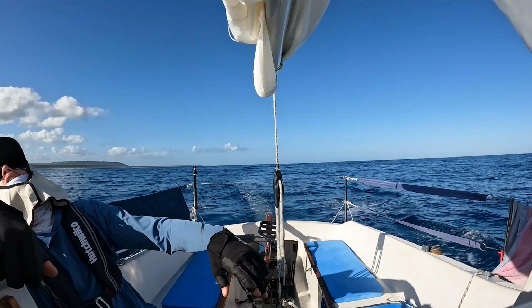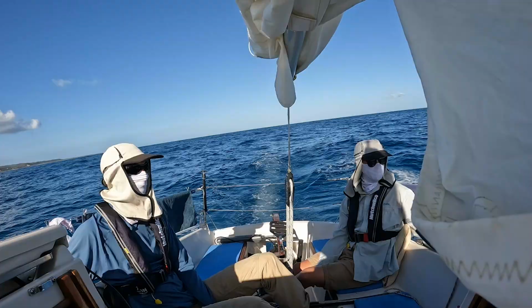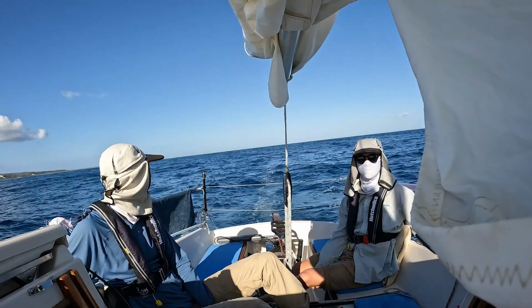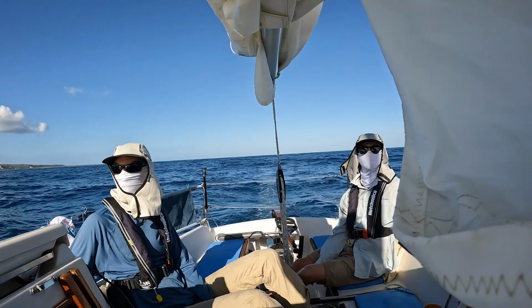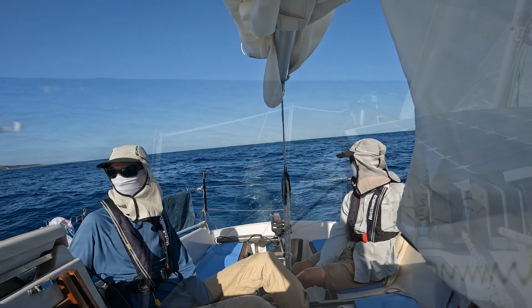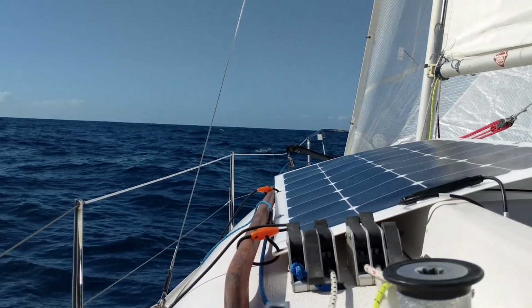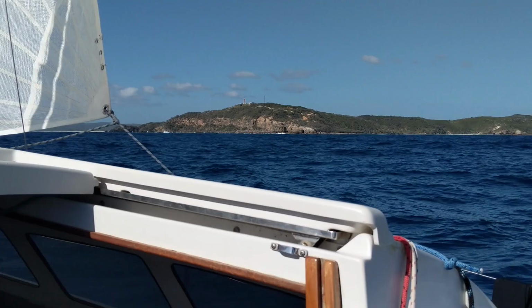Moreton Bay behind now. Just around Cape Moreton. Not a lot of wind out here at the moment.